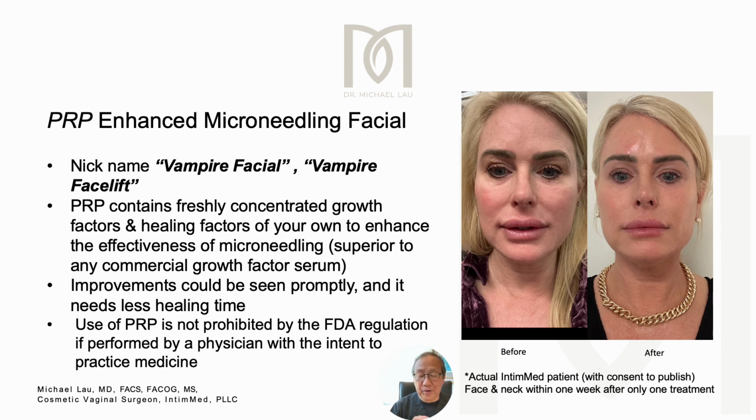And the PRP contains a lot of healing factors and growth factors, works really well, really effective. You can see the result almost right away. Really not much downtime at all. Just an example of this, the dramatic change of the facial skin and tightness after treatment of the microneedling PRP. We are investigating other regenerative factors now. The new things are exosomes or stem cell and stem cell derivatives. They're very effective. Not quite approved by FDA, but can be used as investigative supplement.